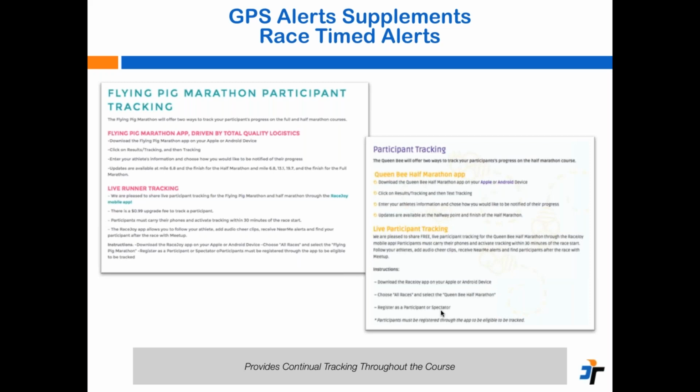Because we're using cell technology, it's really never going to replace that hardware on the ground information. However, the vision for RaceJoy is that there is a significant place for GPS time and GPS tracking in the road race industry, and we predict that we will be starting to report out not only chip time, but GPS time, just to provide that additional point of information for our participants.